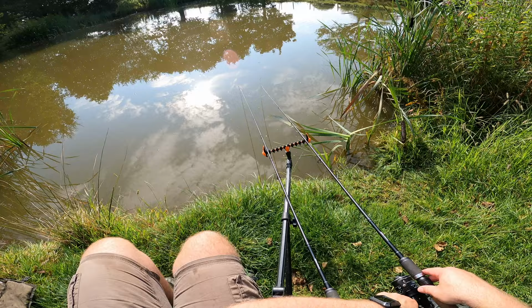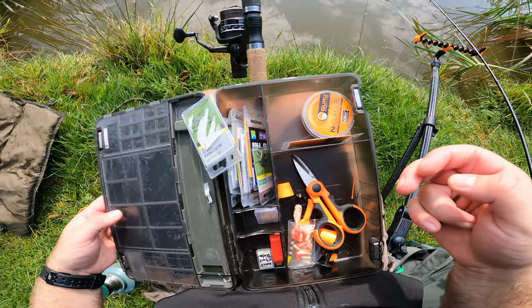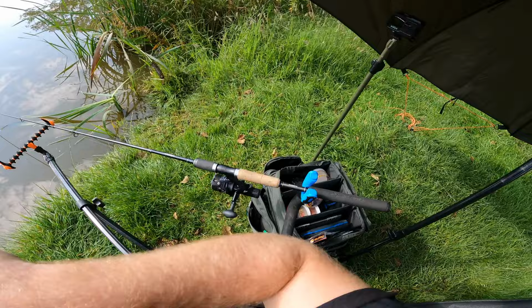Right, where's our bomb? There we go. So hopefully I didn't lose that little tail rubber. I don't know where I've put it though. There it is. So that little bit of tail rubber is really important. I will show you why. Just need a little baiting needle, and I'll show you why we need that in a second.